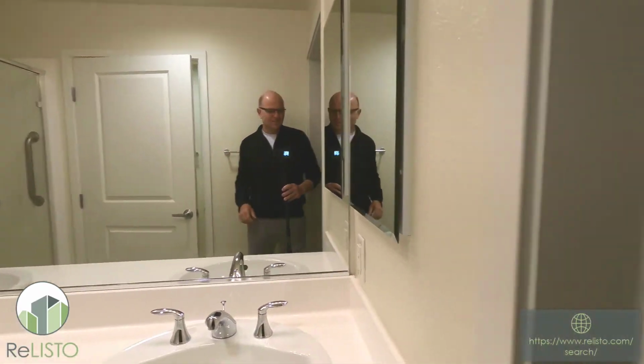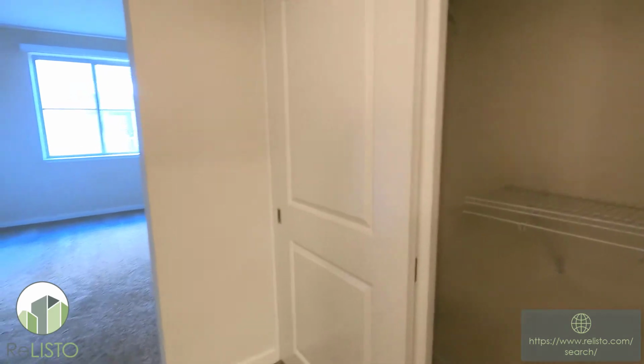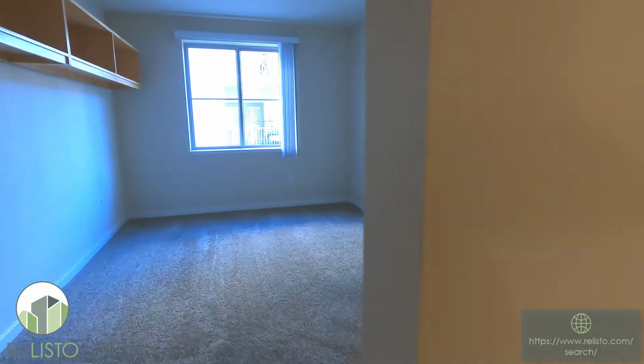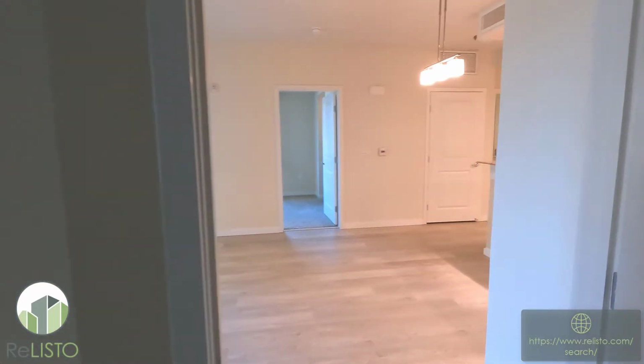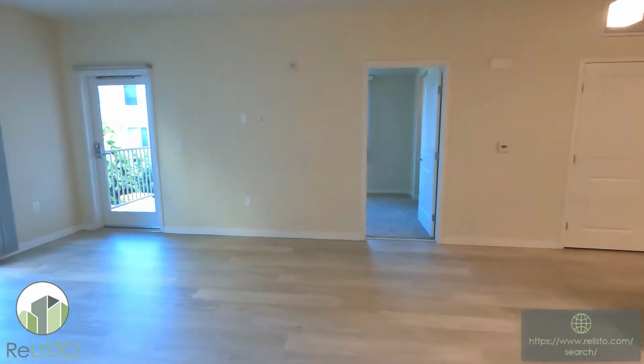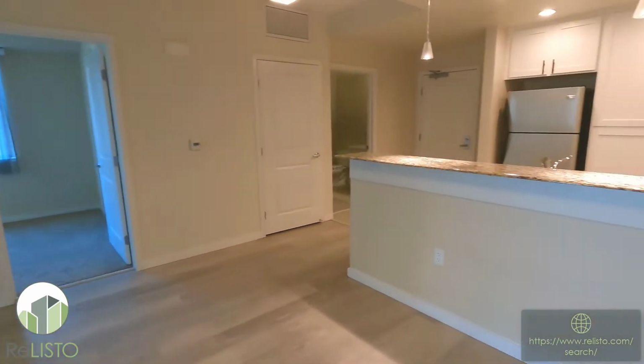All right, so going back out, you can see again the closet space here. And the carpet's really nice. It feels really soft under your feet as you walk through. So again, here's the living room kitchen area. I appreciate you watching.